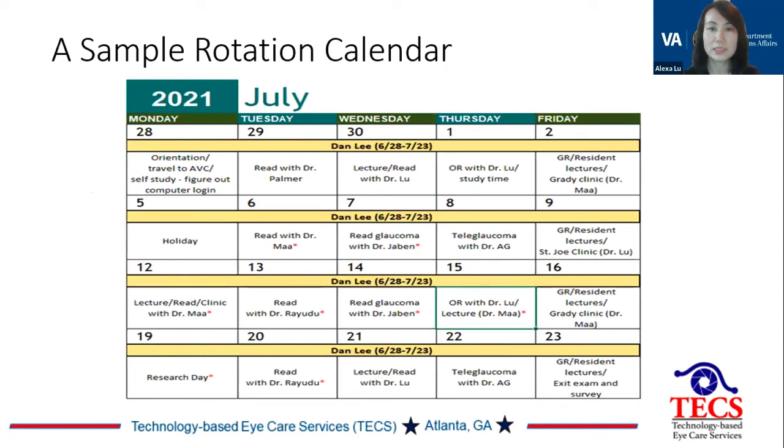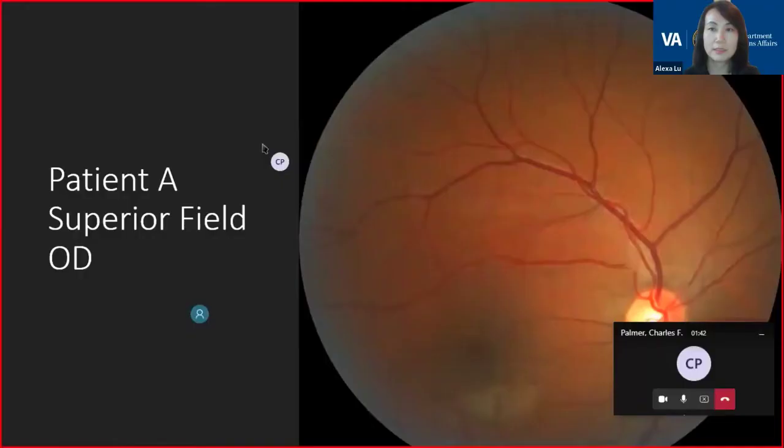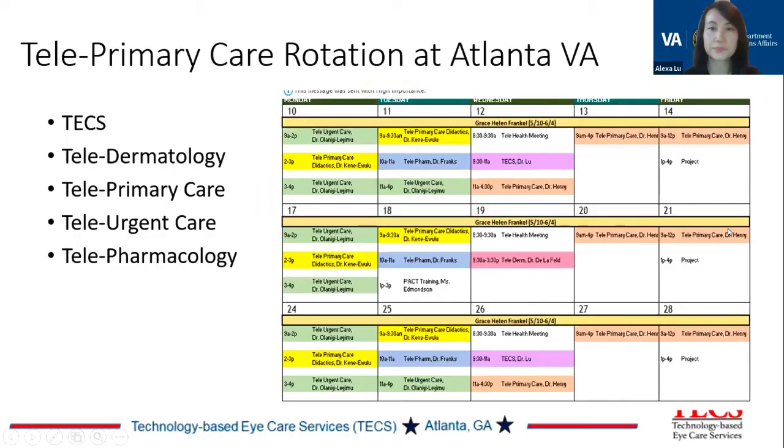This is a sample rotation calendar of a 4-week rotation. Our students also spend time in the OR and also in-person clinical time with the attending. This is the MS meeting platform that I mentioned previously, and we share screen and also share control. That way, the attending can point out interesting findings on the photographs, and the student can also follow along and be able to read the photographs themselves.